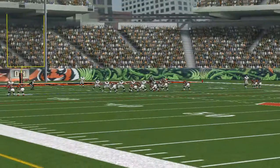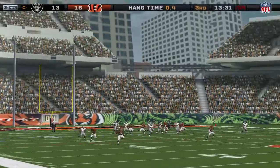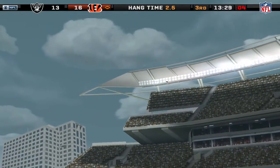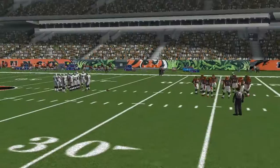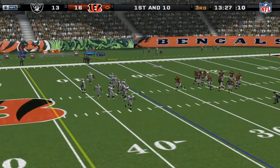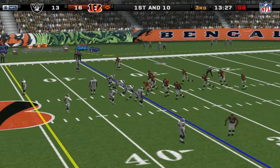Townsend is ready to punt this one away. Number 12, back to return. He signals for a fair catch. Fair catch made at the 35-yard line. The Bengals will start the drive at the 35-yard line.